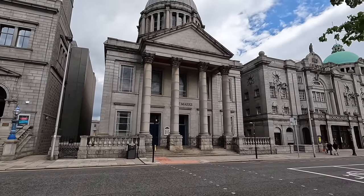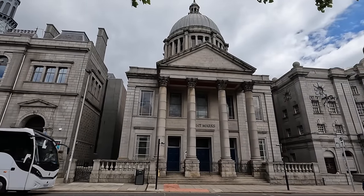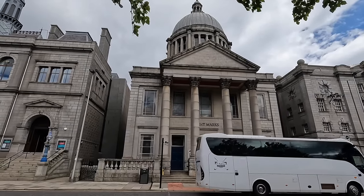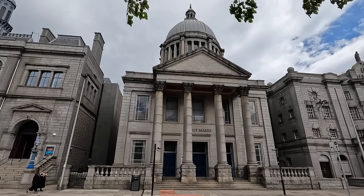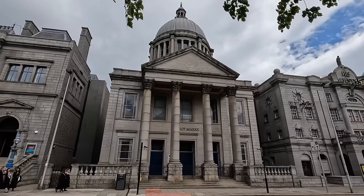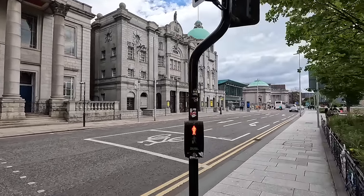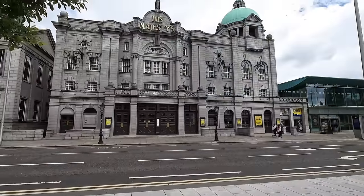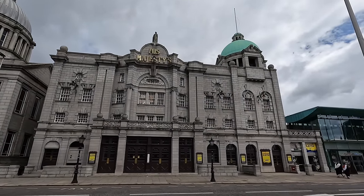This is St Mark's Church. This was designed by A. Marshall Mackenzie, and it's got a Corinthian pillar portico, and the dome inside echoes St Paul's Cathedral in London. And it held its final service on Sunday, 21st of May 2023. Now here we've got HMT, His Majesty's Theatre.